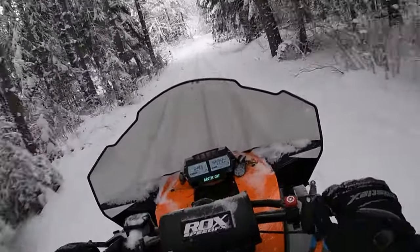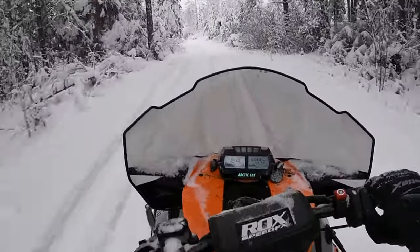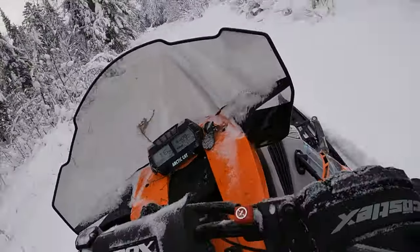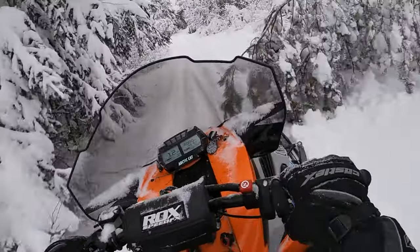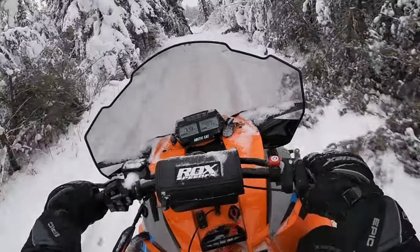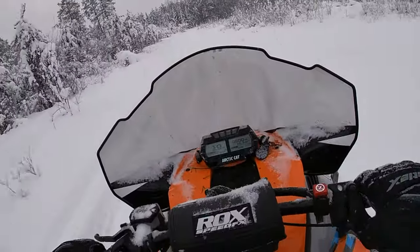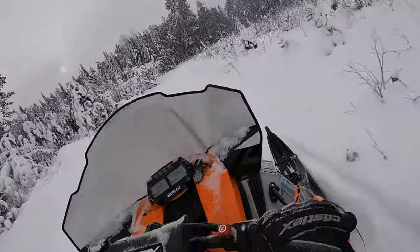I suppose that anybody thinking about the ADAPT clutch might say, well, it's a lot of money, and here's a guy that spent the money, and of course he's going to say it's good. I've kind of been let down a little bit by some of the solutions. So far, I'm liking the new clutch.